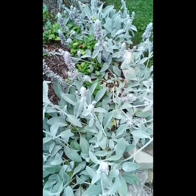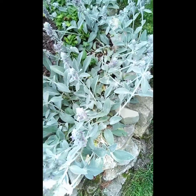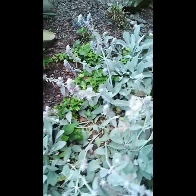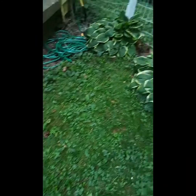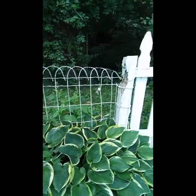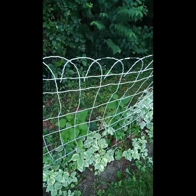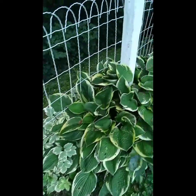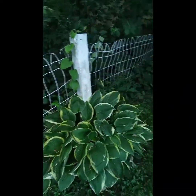And I have lamb's ear. These have such fuzzy little leaves. That must be how they got their name. And some ivy. And this old fence by our woods, I have hostas along it. And a little bit of snow in the mountain. And some vinca vines at the base of the tree.